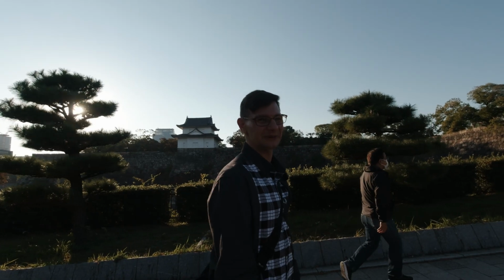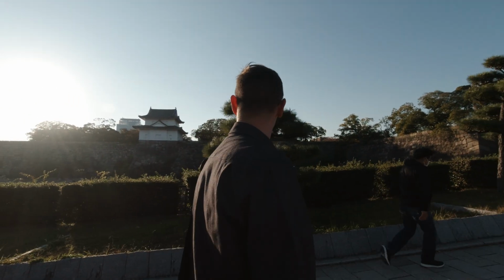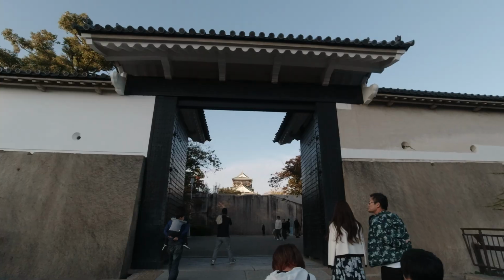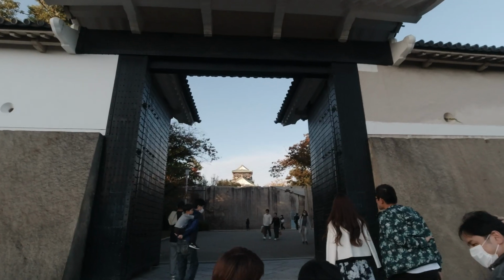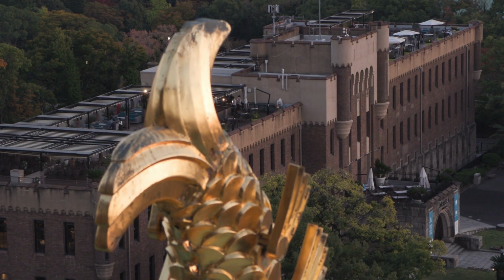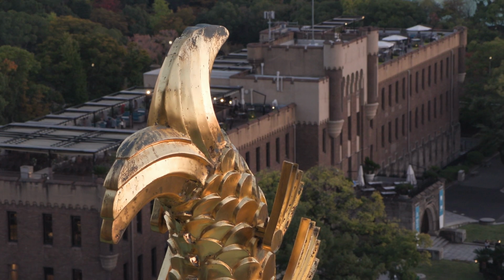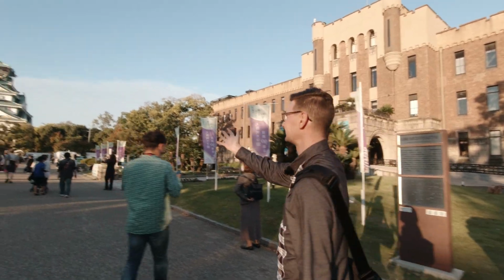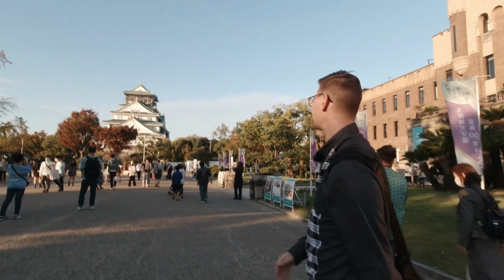That's gotta be too small to be a castle, right? No, that can't be it. I'm guessing the main castle is actually this way. This building's really nice, but after a long walk, I can finally see the real thing, and it's impressive.